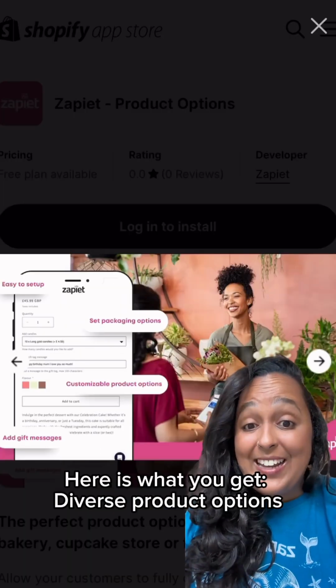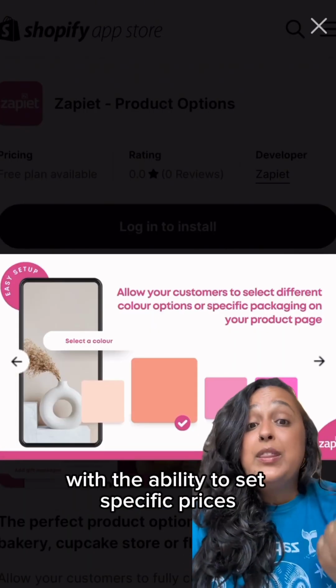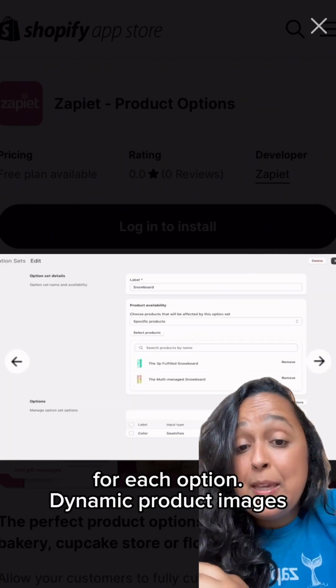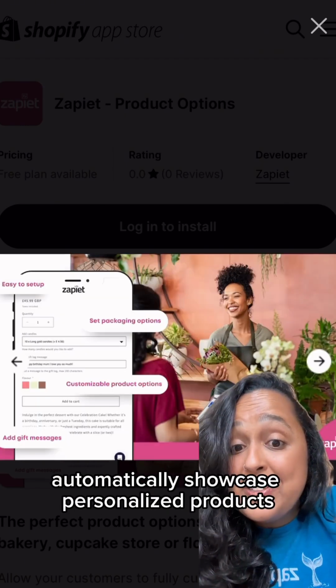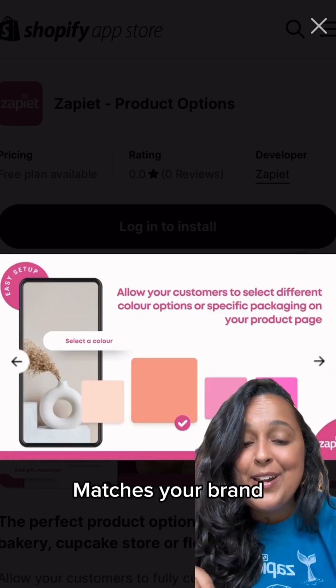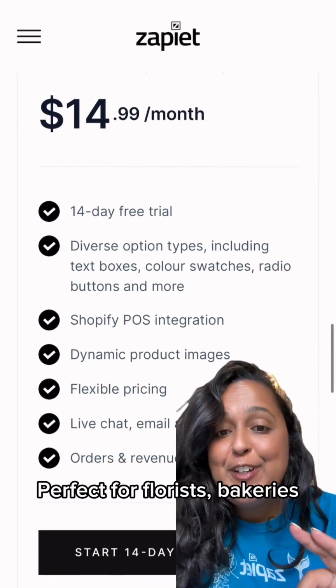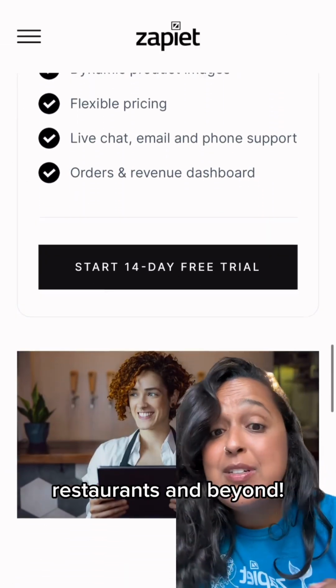Here is what you get. Diverse product options with the ability to set specific prices for each option. Dynamic product images automatically showcase personalized products. Matches your brand design options to perfectly complement your store's look. Perfect for florists, bakers, restaurants, and beyond.